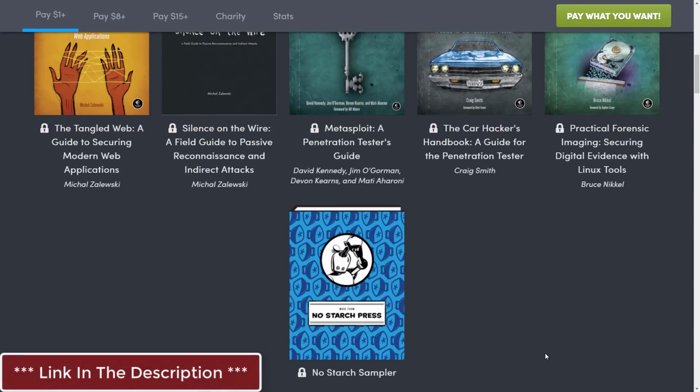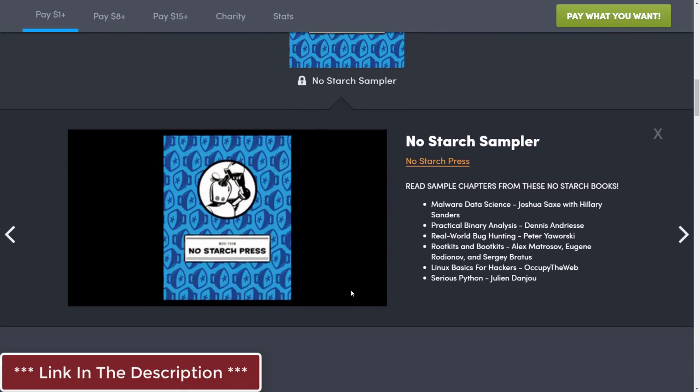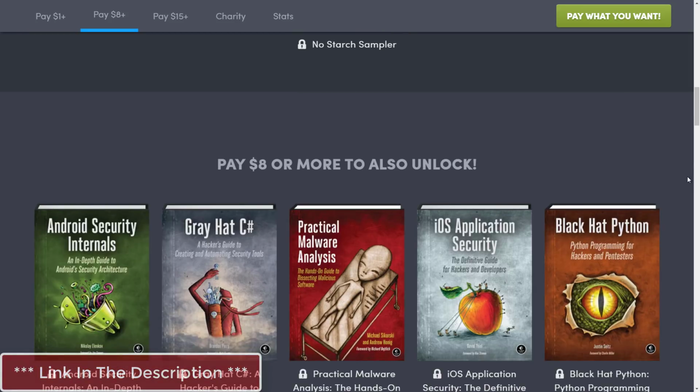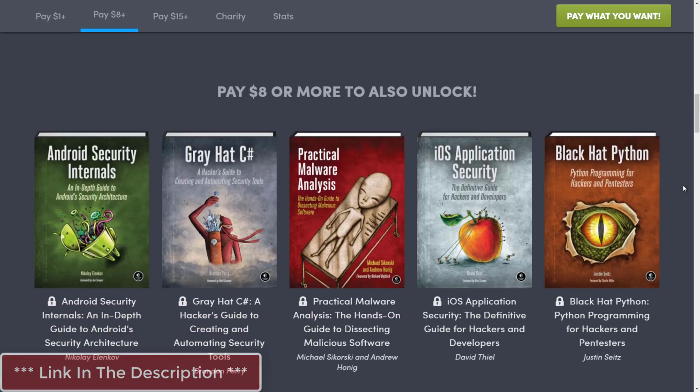And for that $1, you'll also get this No Starch sampler. And in this, they have several chapters from their other books, so you can get a taste of some of the other No Starch Press books, which is really cool. Now, if you spend $8 or more, you'll get a total of actually 10 books. So that's less than $1 per book.